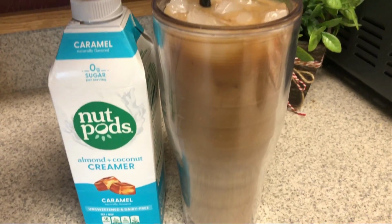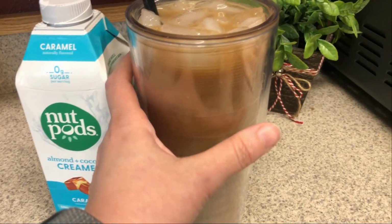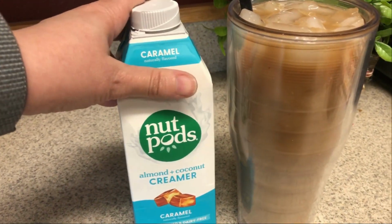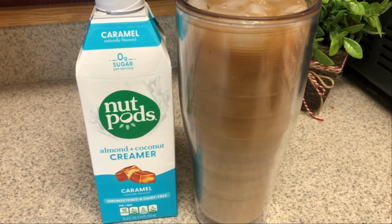Okay, so here's my coffee, my big travel mug. I love this one because it came with my old Ninja coffee maker, and it doesn't sweat, which is so nice. So I have that with some of the Nut Pods Almond Coconut Caramel Creamer.